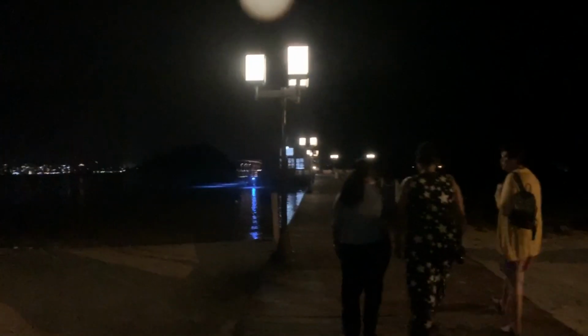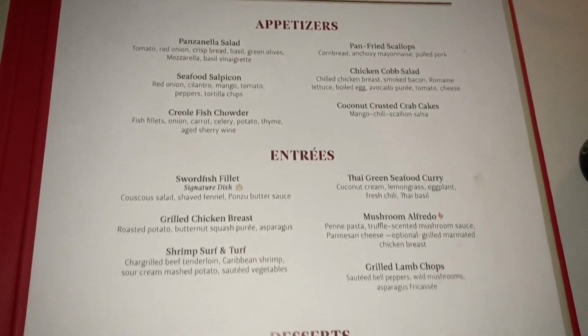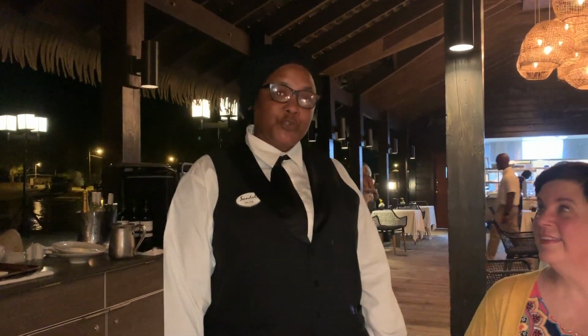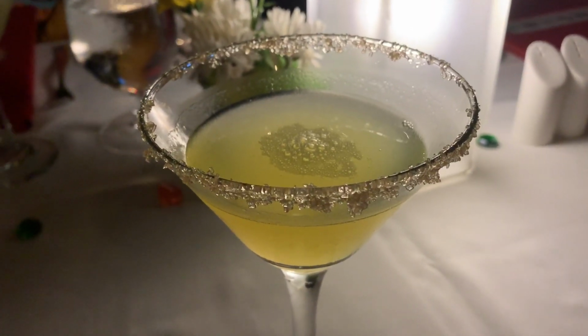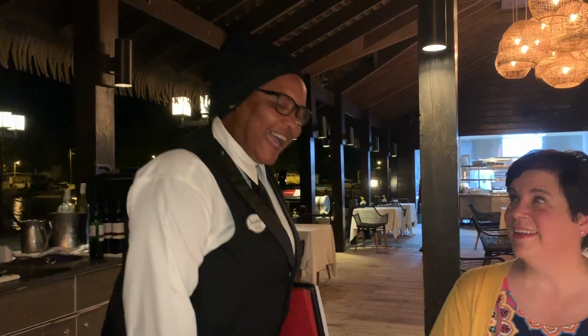So this is where Gordon's is, all the way at the end of the pier, and that's where we're having dinner tonight. Oh my god, she's fancy. That Caribbean muse is pineapple juice, creme de banane, vodka, Appleton white, simple syrup, lime juice, and the glass is rimmed with brown sugar. And this is that delicious looking cocktail that she just described.